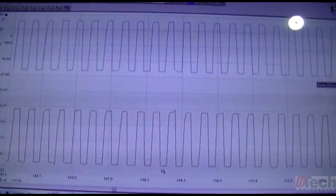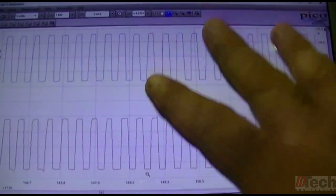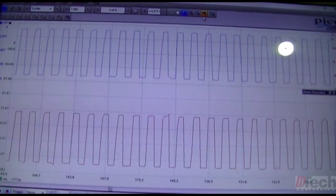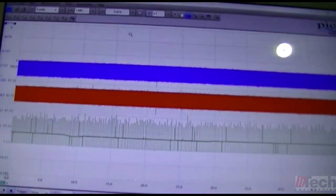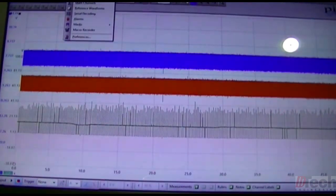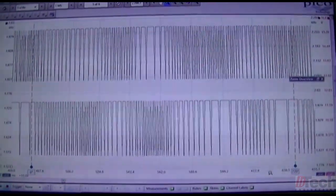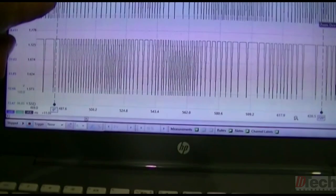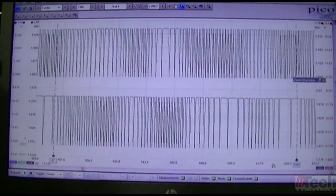So there is a signal, obviously, going back, both kind of similar looking, but just out of curiosity, I wanted to see if I could see anything with the math channels. Okay, so there is one complete cycle from this ruler to this ruler. And here from far back, as far as frequency.